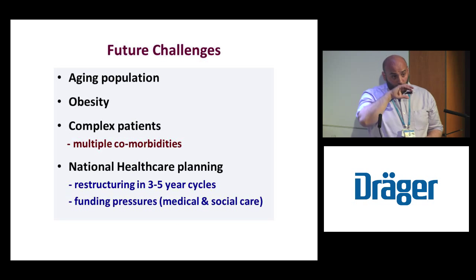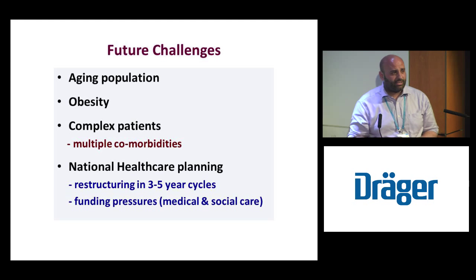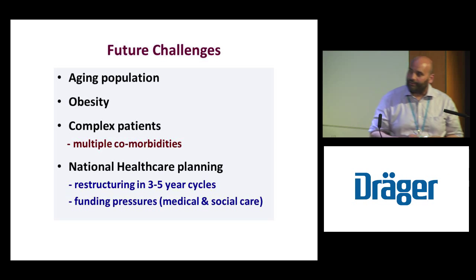It's only going to get more common as a problem, because our population is getting older, it's getting larger, and it's accruing more comorbidities. That's going to provide particular challenges because we live in a time of rationalisation, or should I say careful financial management.